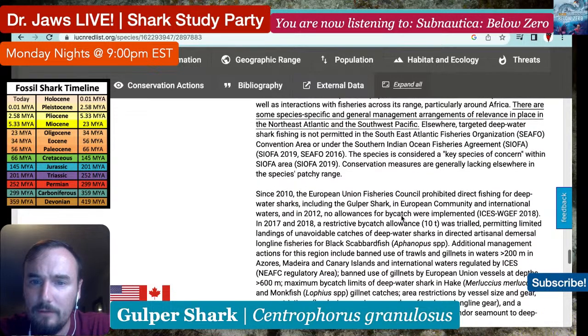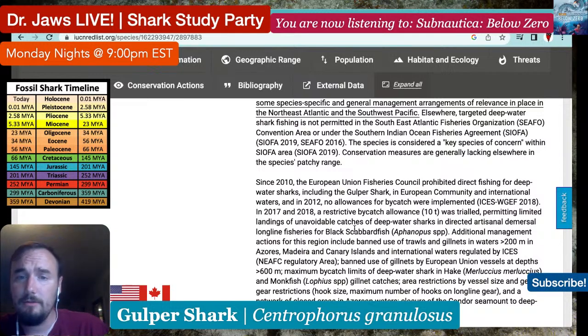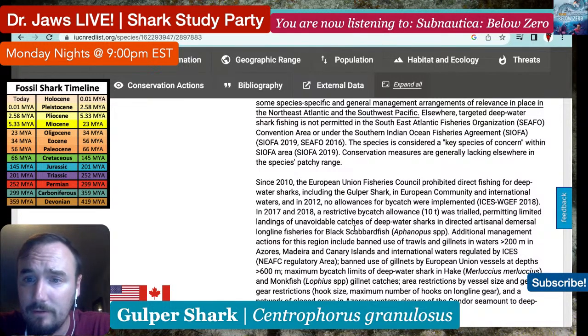Since 2010, the European Union Fisheries Council prohibited direct fishing for deep water sharks, including the Gulper Shark, in European Community international waters. And in 2012, no allowances for bycatch were implemented. That's really cool. I did not know that was a thing. Wow. Prohibited direct fishing for deep water sharks. I had no idea that the EU did that.